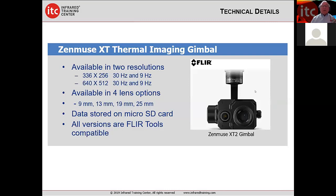Different infrared cameras. Again, a lot of different cameras out there. There are 2 basic resolutions in the XT2 and the XT camera: 336 by 256 at 30 hertz or 9 hertz, and 640 by 512, which is more pixels, about 307,000 pixels on the image, at 30 hertz or 9 hertz. So what's the difference in hertz? Hertz is how fast the image refreshes itself. If we're flying over a large 1,000,000 square foot roof, as an example, we'd want a 30 hertz refresh rate. Keep in mind there may be export restrictions on 30 hertz, which may not apply to 9.